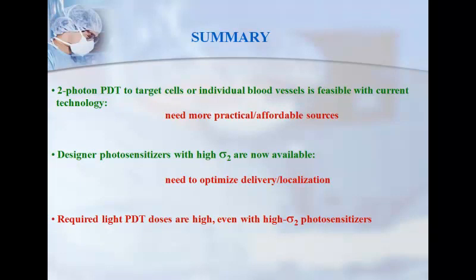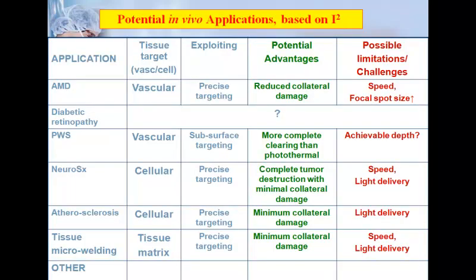You can shut down blood vessels. We do need more practical femtosecond and affordable laser sources for that. The design of drugs are available. We need to optimize the delivery. And even with these, the light doses are going to be very high. So that's the principle. What would this be used for?